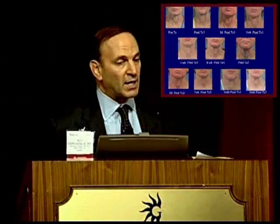So compare the 3 days post-treatment number 1 to 3 days post-treatment number 2, and you can see the faster healing, again, despite higher energies. And the reason we're using higher energies, as we gain confidence with this new device, we begin to get a bit more aggressive.